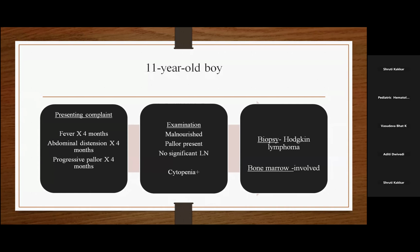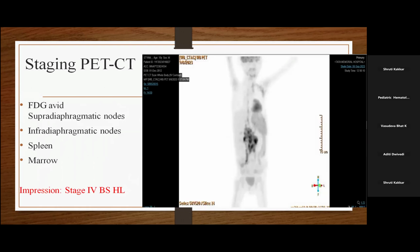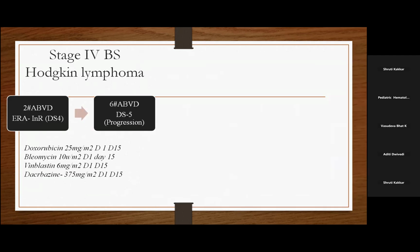A bone marrow aspiration and trephine was done as well in view of the child having cytopenias, and it was also found to be involved by Hodgkin lymphoma cells. A staging PET scan was done for this child, which showed supradiaphragmatic, infradiaphragmatic nodes along with splenic and marrow involvement. So he was staged as Hodgkin's lymphoma 4BS, Hodgkin's lymphoma high risk.